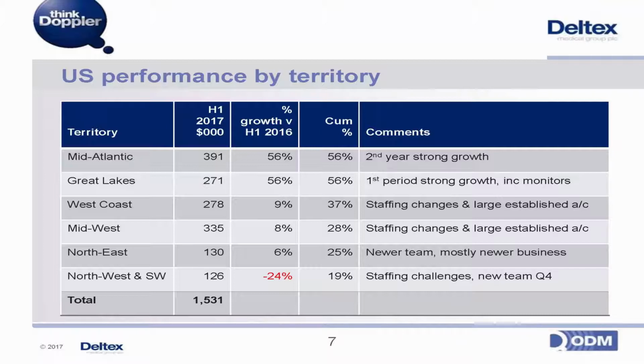Mid-Atlantic was on a roll over a year ago, and you see that coming through. They grew strongly last year, they're growing strongly this year, and they've got a couple of the best pending accounts to add on to that, so that's exciting.